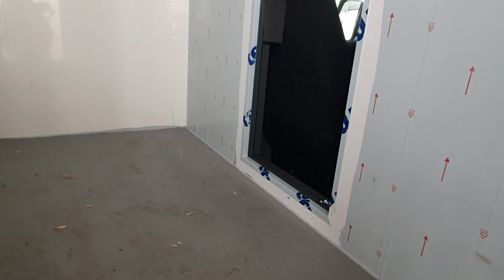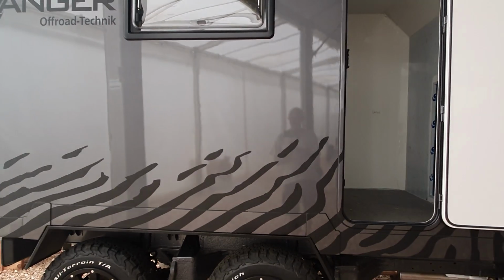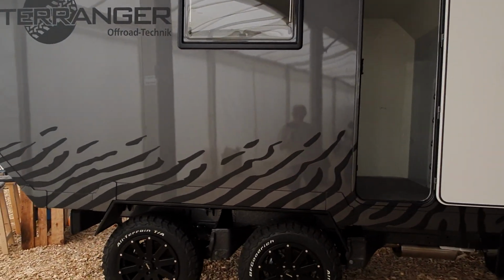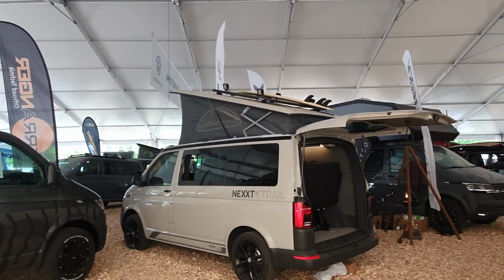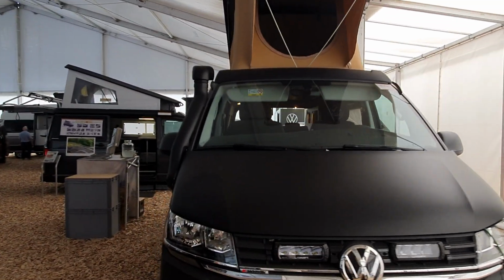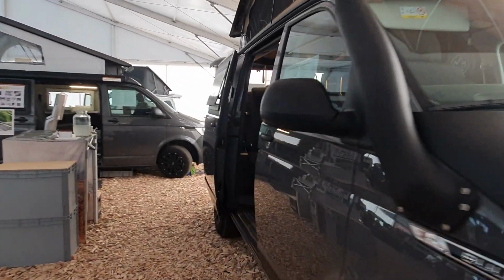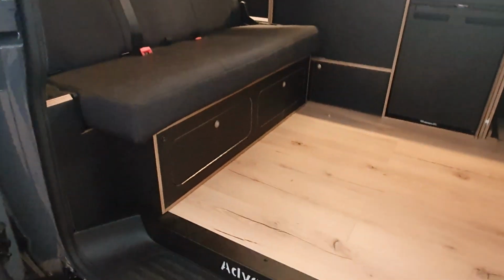Now, the fully kitted out one is 50,000 euros more. So that gives you an idea of what kitting it out is going to cost. 50,000, you may think that's a lot of money, but knowing the cost of the things that go in there, I would say it isn't. Right, so let's have a look at this multi-camper here. 107,000.